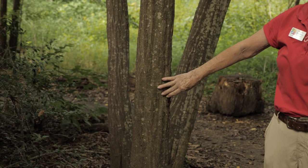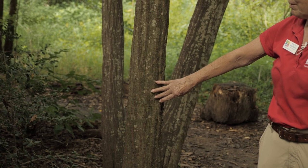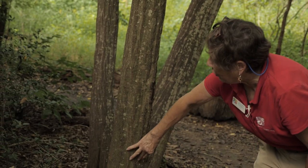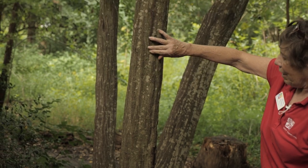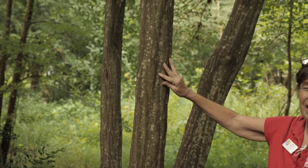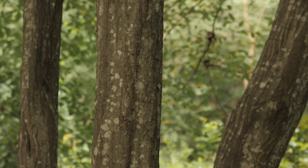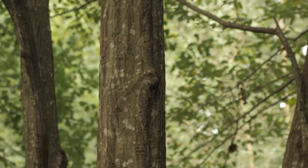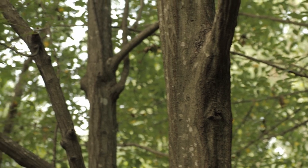This is called hornbeam, Carpinus caroliniana, and it is also sometimes called musclewood. It got the name musclewood from these muscle-like striations that run all the way up the tree and the bark. That's really a telltale sign for this tree. I don't know of any other trees in the area that have these kind of big, muscly fibers on their bark.